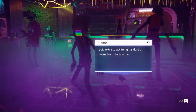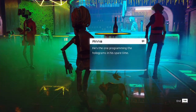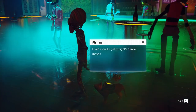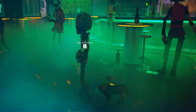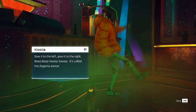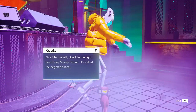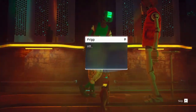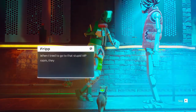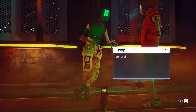I paid extra to get tonight's dance moves from the bouncer. He's not programming the holograms in his spare time. Do it to you? Give it to the left, give it to the right. Beep, boop, sweep, sweep. It's called the Zagama dance. That sucks. When I tried to go to the stupid VIP room, they kicked me out. Can you believe it? I know, right?